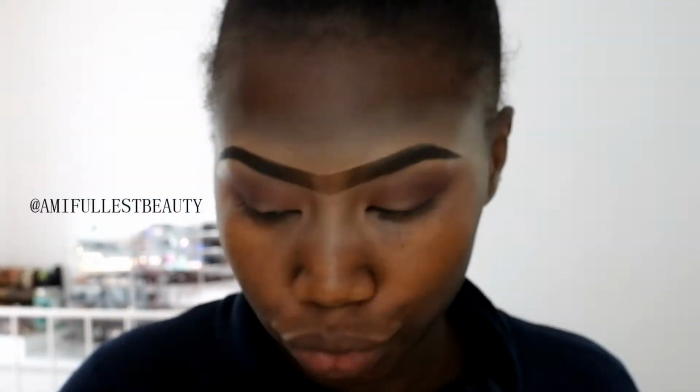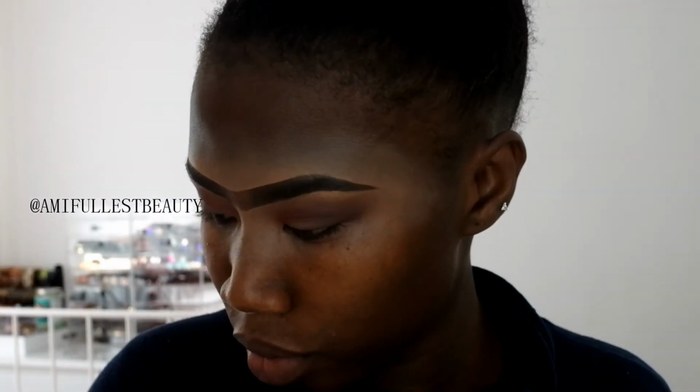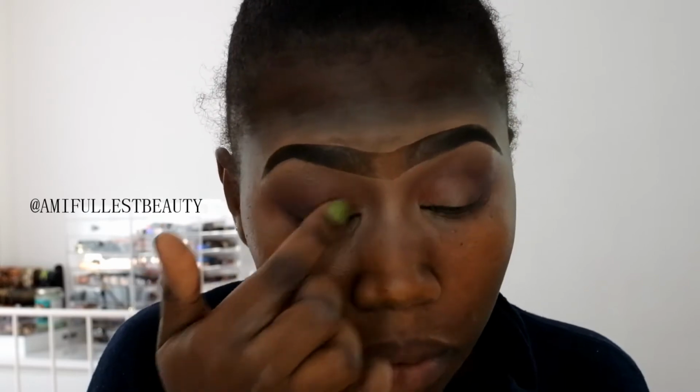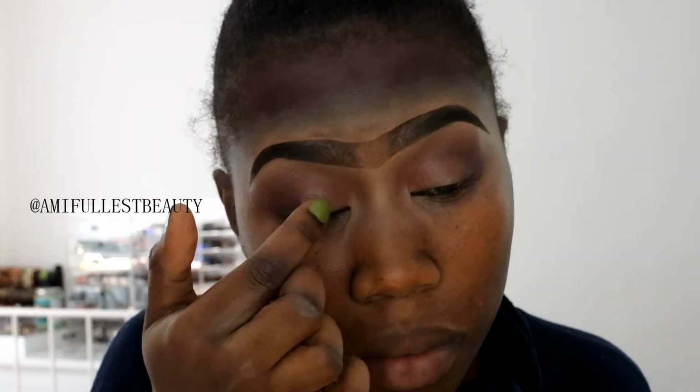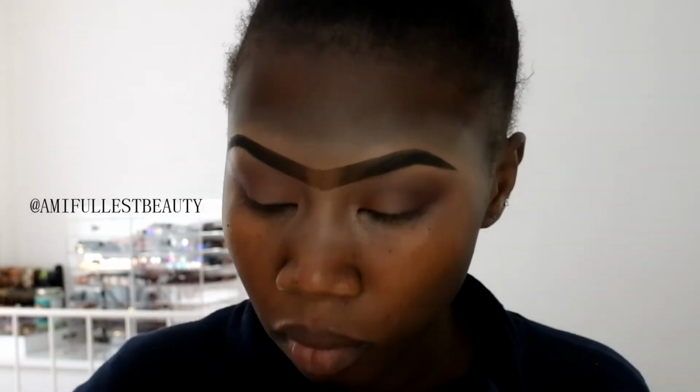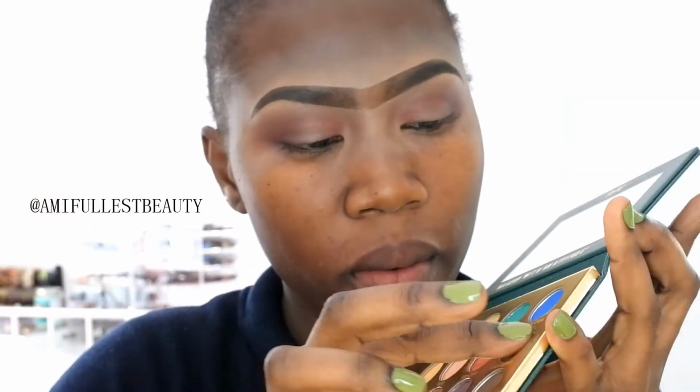So I'm just gonna blend that very smoothly. And now after I'm done blending, I'm gonna take my NYX glitter eyeshadow primer. I'm just gonna use that because I want the shadows to really stand out. So I'm using this glitter eye primer. I'm gonna dab it all over my eyes, and then I'm gonna try this beautiful shade.